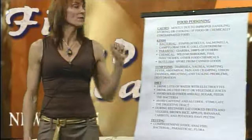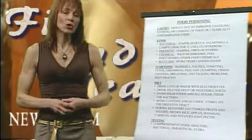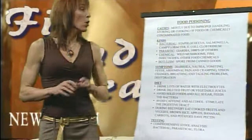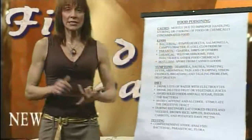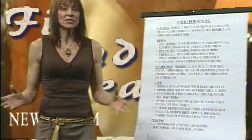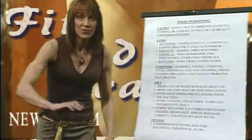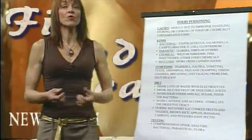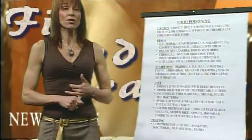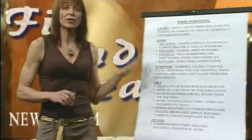So first of all, causes: mostly improper handling, storage, not washing the hands, not keeping it cold enough, or chemically contaminated food. When you go into a restaurant, everybody's so worried about being clean that oftentimes the things they clean their pots and pans with, the chemicals around, the cleaning agents for the grill, you can get chemical food poisoning as well. Chemical poisoning is much more difficult to treat, and we'll talk about that a little further on.